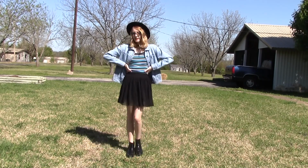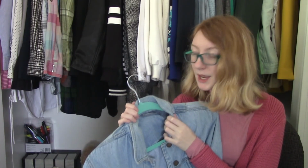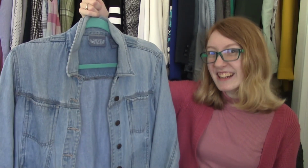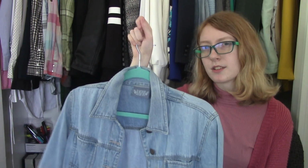So yeah, this is definitely a firm favorite for this whole year, and I think it's definitely becoming a staple in my wardrobe, which is so cool to say because I've never been able to say that about a denim jacket. But now I think I can. This one I thrifted, but it's from the brand Blastport, and I got it for $6, I think.